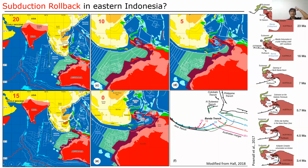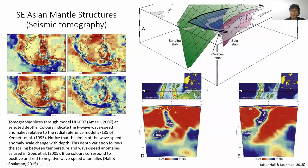So here's some seismic tomography to help us understand the tectonics of Sulawesi. We can see this is the Sula slab, and then we've got Sangihe, and the blue one from the north is the North Sulawesi trench. You can also see from the seismic tomography here that there's a unique arcuate shape of the slab, making a shoe-hole shape in here, which we can talk about later.